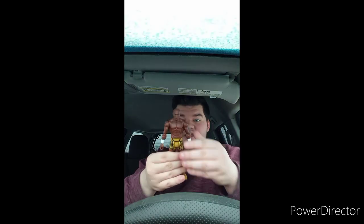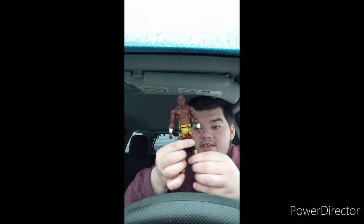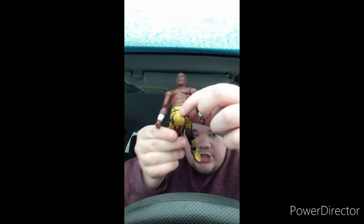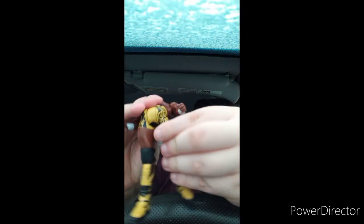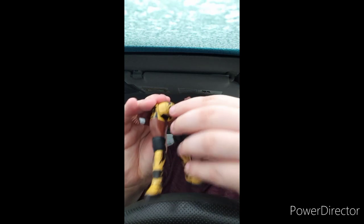Alright, guys, so got him out of the package. So here he is out of the package. Yes, happy 20-year anniversary, Shelton Benjamin, of your WWE debut. Yes, y'all can tell it has a little crack right there, but not like an open crack. It's just like a little scratch. And you don't want to bend that all the way because it might break, which I'm not going to do.